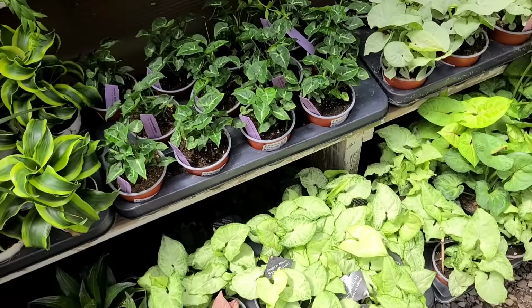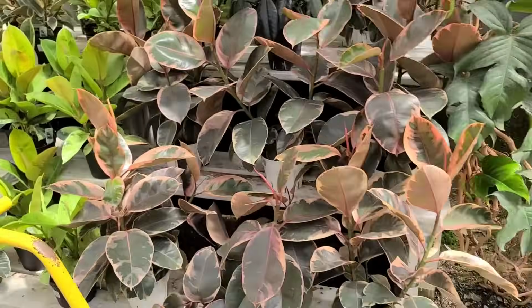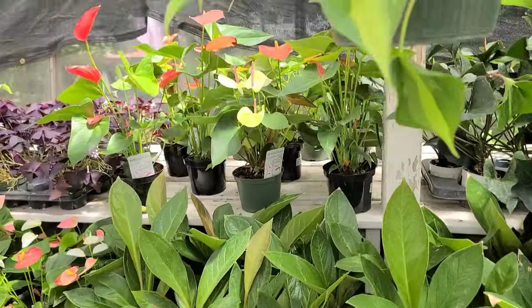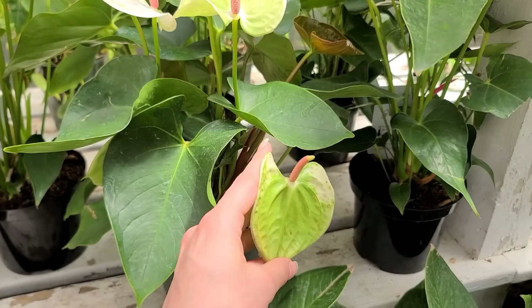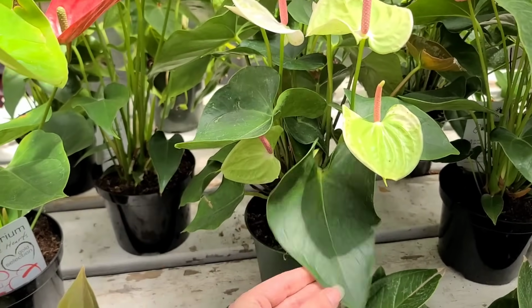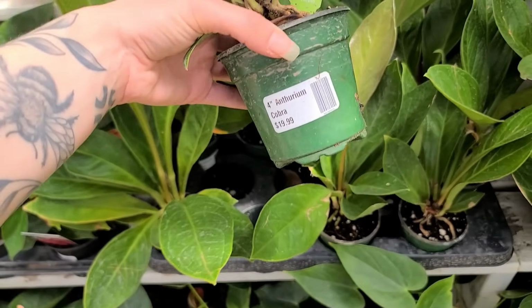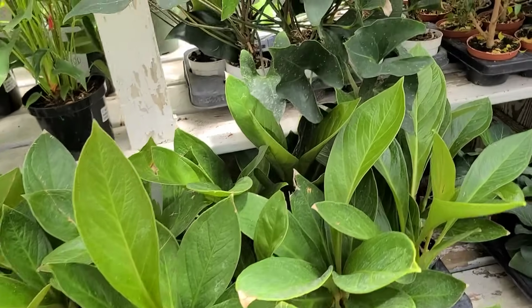Some cute syngoniums. Nothing out of the ordinary. And then all the giant ficus over here as well. Sometimes, like I said, they have cute stuff hiding over here. I do have these Andrianum. I'm always looking for variegation on the leaves of these ones. I don't see anything. These look like super bum or some sort of bird's nest. Cobra. Anthurium cobra. And these are weird. I feel like I saw these last time though.